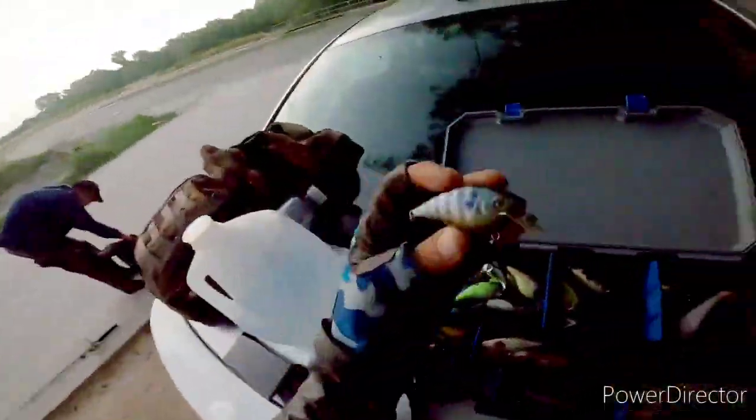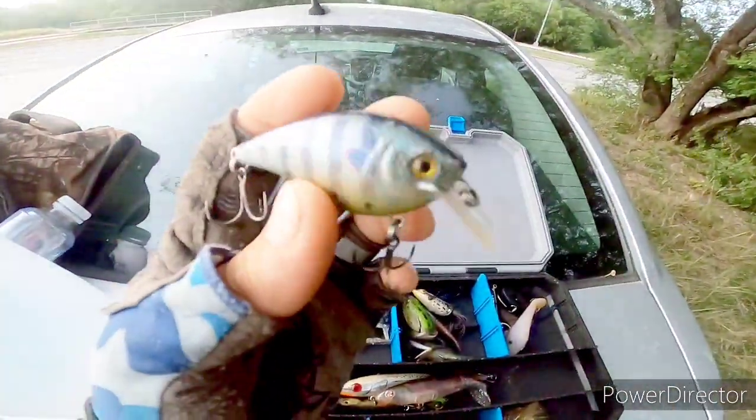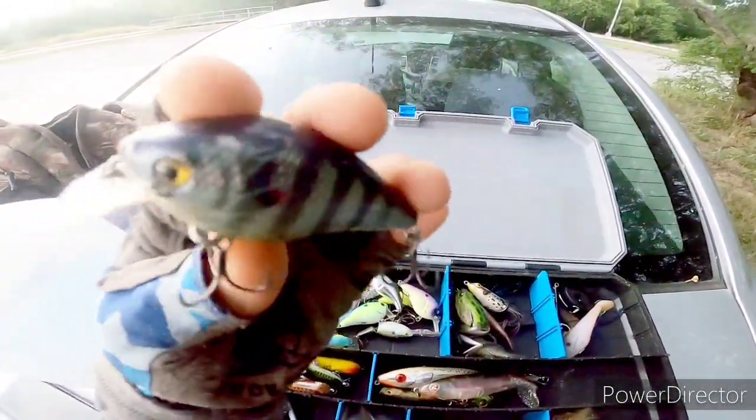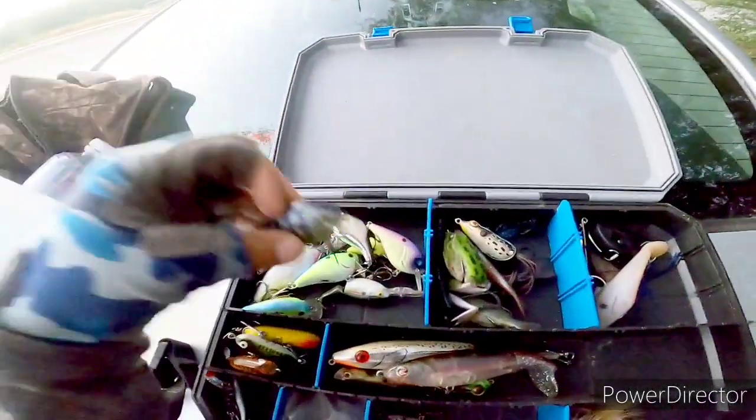And then the crankbait that I'm putting up on the line is the very first crankbait that I used back in the day when I first started fishing with lures. And that is my bluegill crankbait, X-H2O, whatever it is from Academy. This is what I'm putting on the line. This is my favorite crankbait, hands down. I literally almost never use it because I'm always scared to snag it.